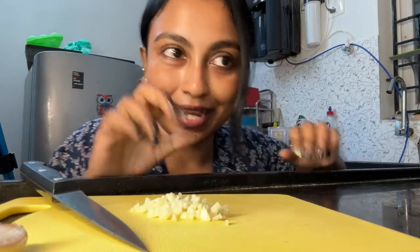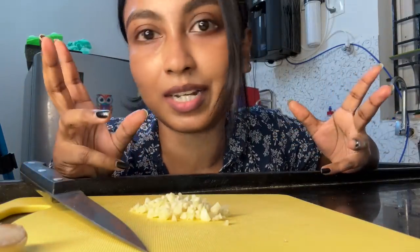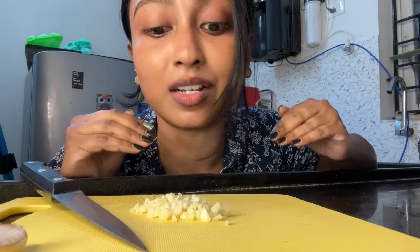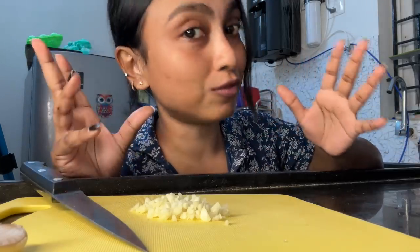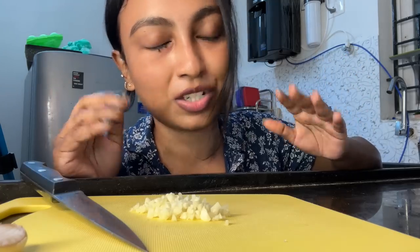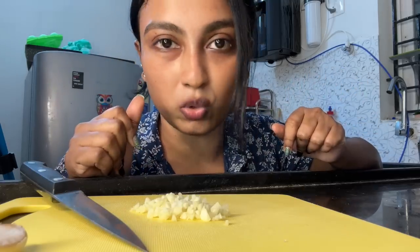Also, if you guys have any tips or tricks on how to chop garlic, please let me know now, because I'm suffering a lot. If I'm cooking for 2 hours, 1 hour is going on chopping garlic itself. So please, in case you guys have some useful tips, definitely share it in the comment section. Instead of trolling me, you can try doing these useful things though. So please do that.